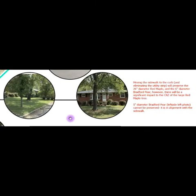So here we're looking at a photograph of the frontage of 603. This is that first tree which is on the south end of the property, and then this is the north end of the property, is that second smaller tree. And then in this photograph, that's the center tree, which is the 26 diameter red maple. So we could bring the sidewalk adjacent to the curb in front of those trees.